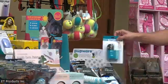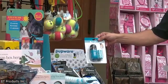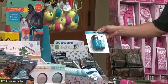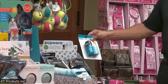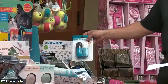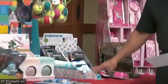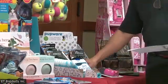Another thing we do very good on is this is called Poop. There it is, kind of funny, but there's a pink and a blue. It has the bags to pick up after your pet, and it also has a flashlight. So if you're out taking a walk with them at night, there's a little carabiner you can clip on, and you've got a flashlight so you can find what you need to pick up. That comes in a 12 count floor display or a counter display. There's a pink and a blue one there, so that's a Poop.